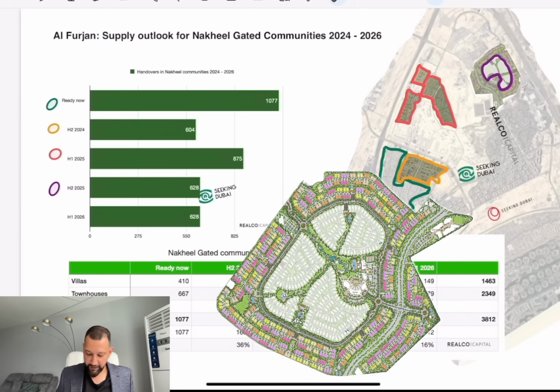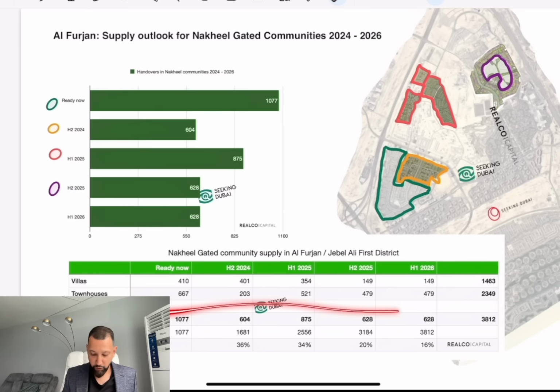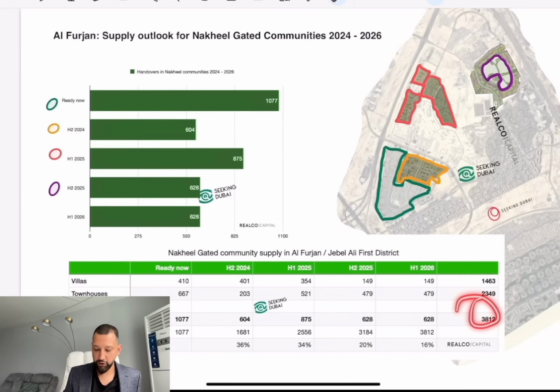So what's going to happen over the next, you can say, 2.5, 3 years, is the property supply in the Nakheel gated community. We're not talking about Al Furjan West, which is this area over here. We're talking about Nakheel gated communities. It's going to go from like 1,077 properties to almost 3,800 properties. So there is a lot more supply that is going to enter the market.